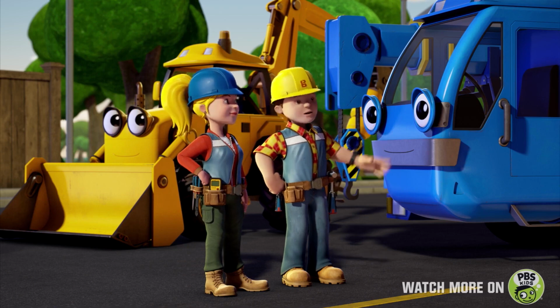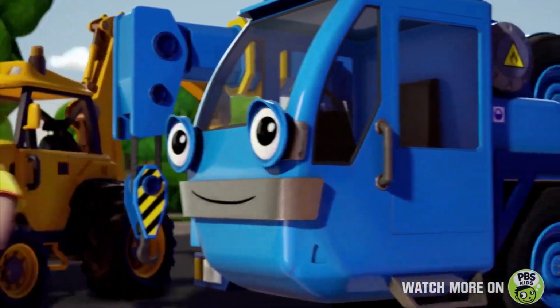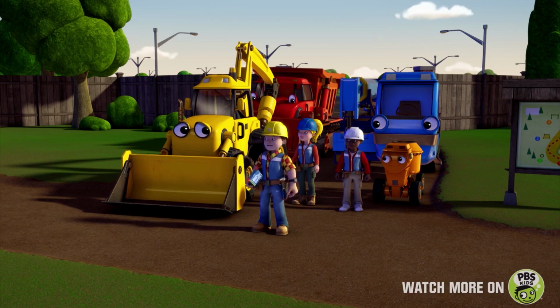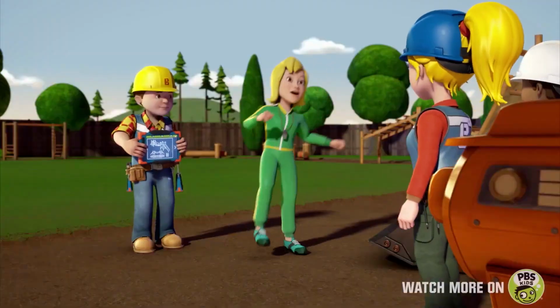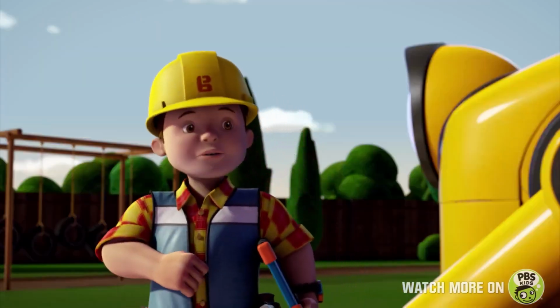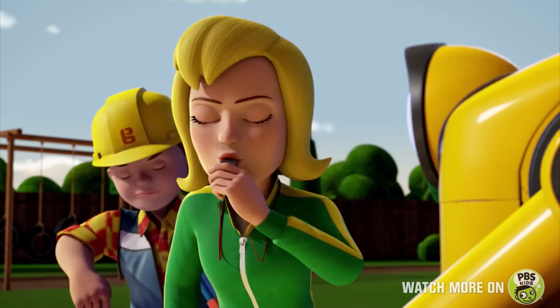Everyone's training to compete in this afternoon's fun run. The competitors will be running along the fitness trail we've been building this week. I wish we could join in. In a way, we will be, Scoop, by finishing the final obstacles in the fitness trail. Hi, Team Bob. Sky will be organizing the fun run. All right, everyone. We've got a fitness trail to finish. You heard him. Let's go, Team Bob!